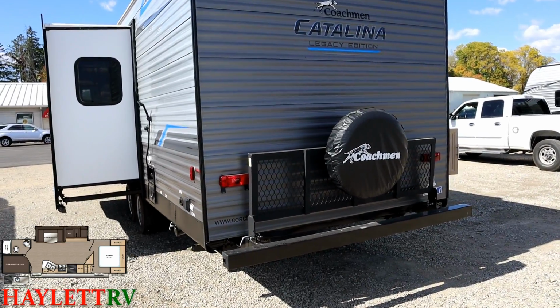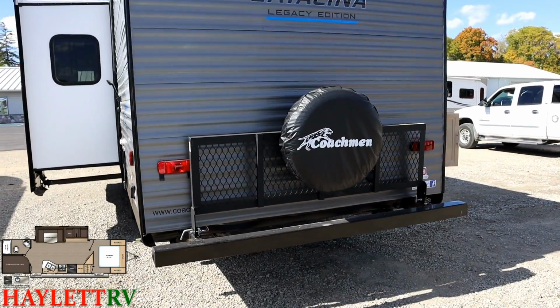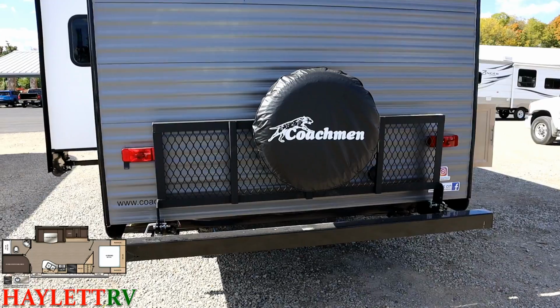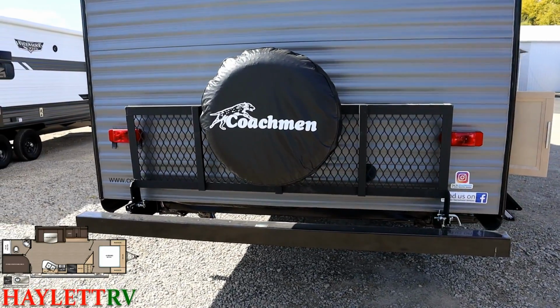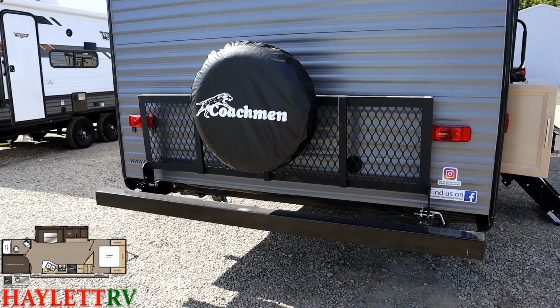You can see the 200-pound rated cargo rack on the back here. That is something my Catalina friends are not going to appreciate me saying, but I don't mind saying it because I work for Hinged RV and my customers, not for Coachmen.